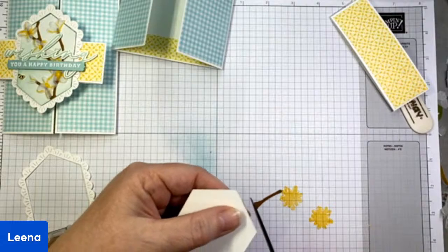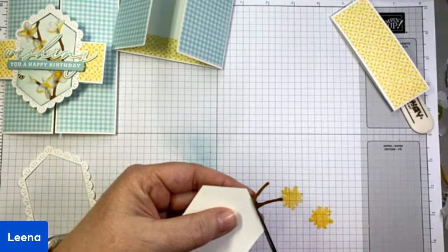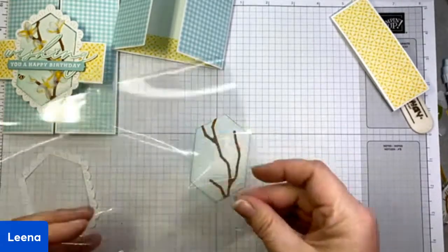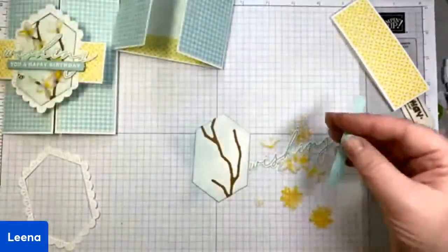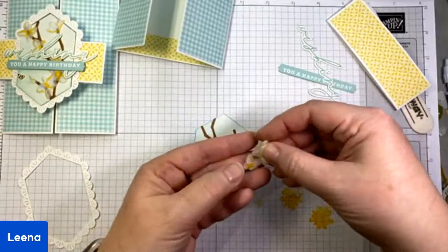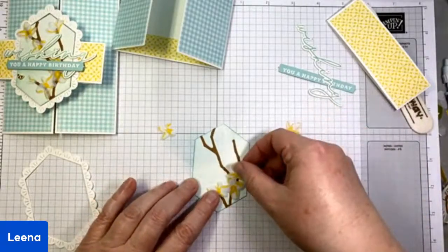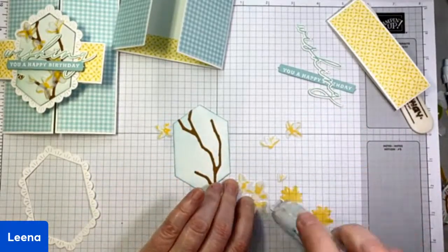So we'll do 1 and 2 and 3. Okay, and there is our pretty little branch. Then we're going to add some of our die cut vellum forsythia. So do you remember how I showed you that the die lines up with the forsythia pattern in the vellum? So it makes it really easy to die cut flowers to add to your projects.